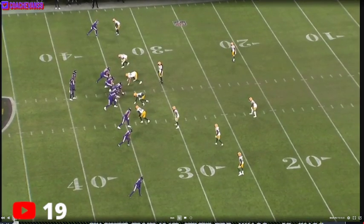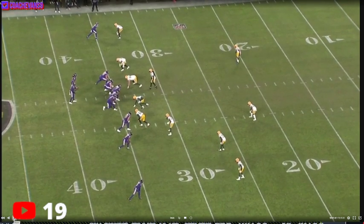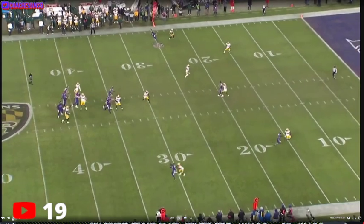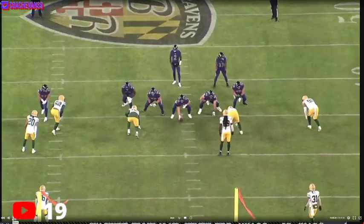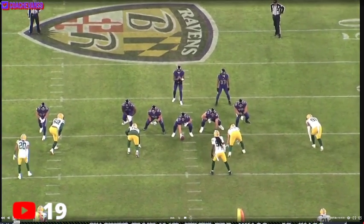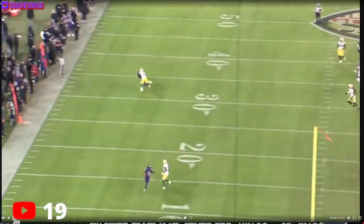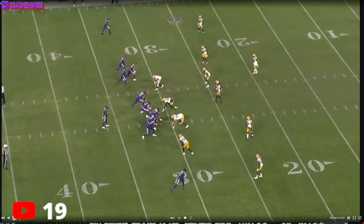Second play from the 34. Trips right. Got opportunity to get it out quick because you got another hitch right here. And you got Andrews, but it's going to be a little slower coming across there. He takes the hitch. A little bit late, but complete, because they were playing soft coverage. And again, with the ball coming out like that, unless you just give up a straight run over, you should be good protection-wise.